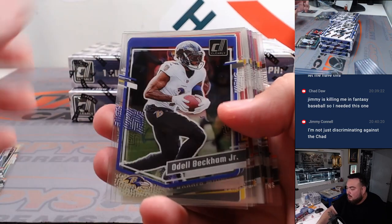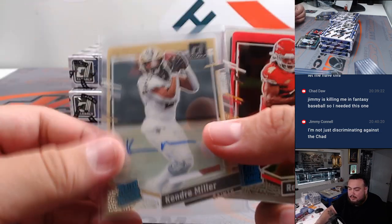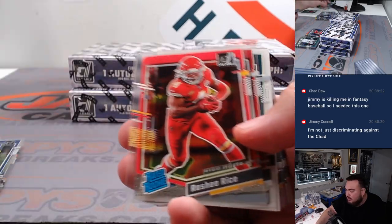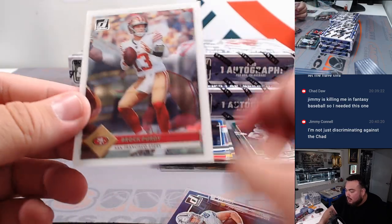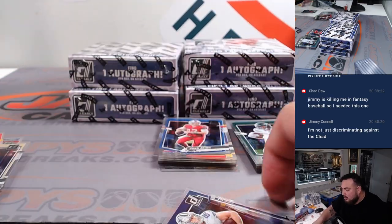Alright, next one. Kendre Miller for the $20 Saints. How about that? Saints. Brian, what do we have here? What do we have here? A little Brock Purdy? I don't know what that is, though, but probably one of the retros.